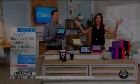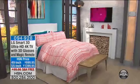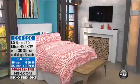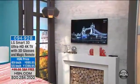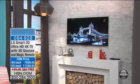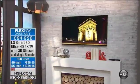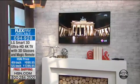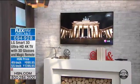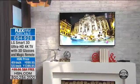This is the big daddy electronic item that we have in our hour. This is the LG Smart 3D Ultra HD. I mean, this is like the ultimate 4K 3D TV. It comes with 3D glasses. It has a magic remote. We have it in 49-inch, or if you really want to go big or go home, 55-inch. We're shipping it to you for free. I know, right? The 5 Flex Pay just for this block.